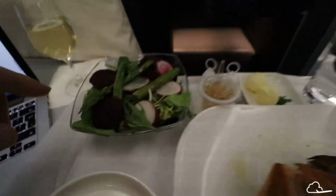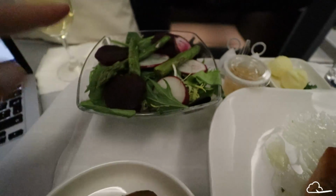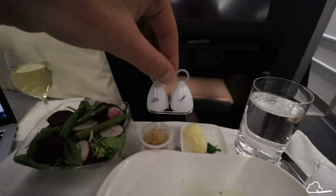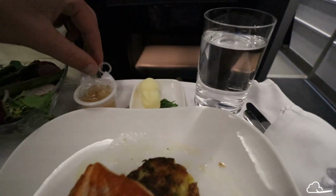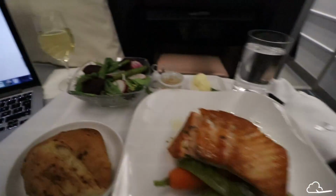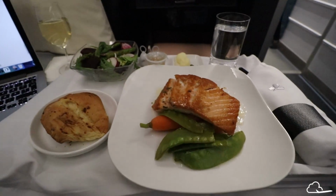And bread. So yeah, we have some beets, some radish in the salad, a little salad dressing here, and a cute little salt and pepper shaker. Then right here we have butter, water, and more wine. This flight's gonna be a party.